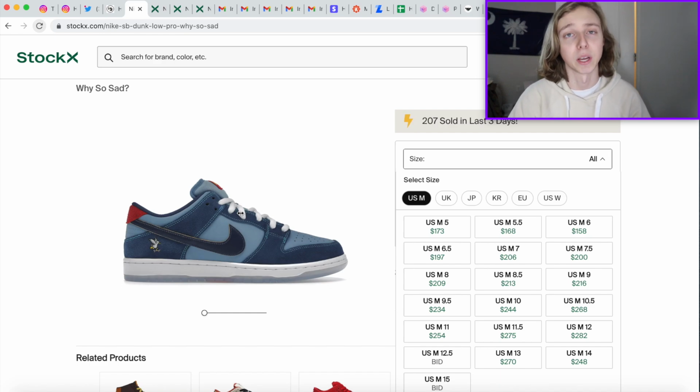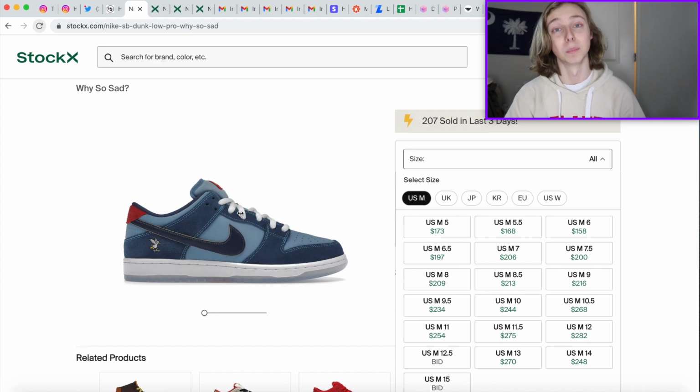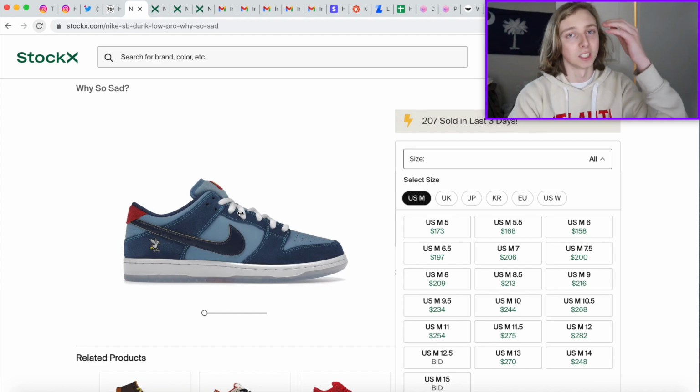SB demand tends to be pretty high, so that's why they tend to rise a little bit faster, and they're a little bit less produced than regular Dunks. They drop a little bit differently. People tend to hold on to them and not like to sell them. Most people also tend to personal SBs, so that's why they rise quicker, because there are never as many pairs sitting around with SBs. That's really how it is.